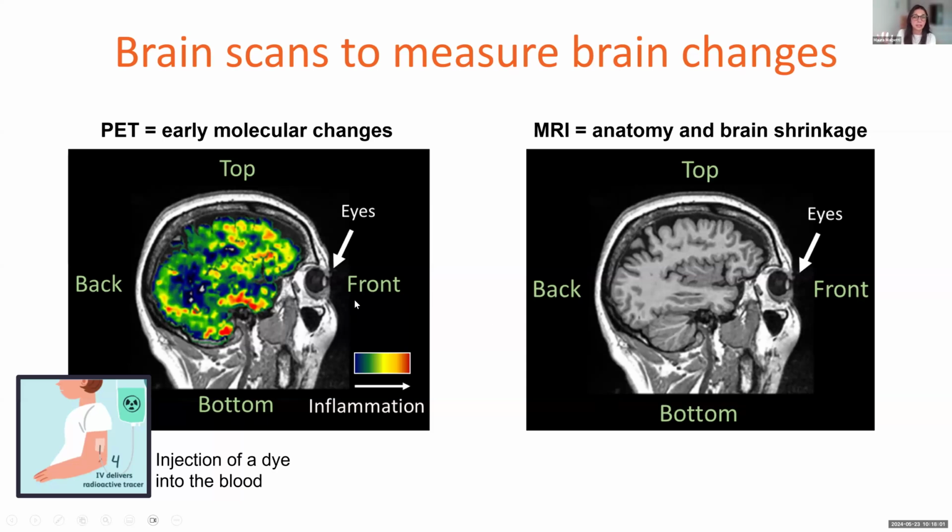On the left, you can see an example of a scan with PET imaging, the technique that I use. So we basically inject a dye, and these dyes go into the blood and then eventually go to the brain. And we have very many dyes that are created to target specific proteins, specific parts of the brain, to understand the molecular changes in the brain.